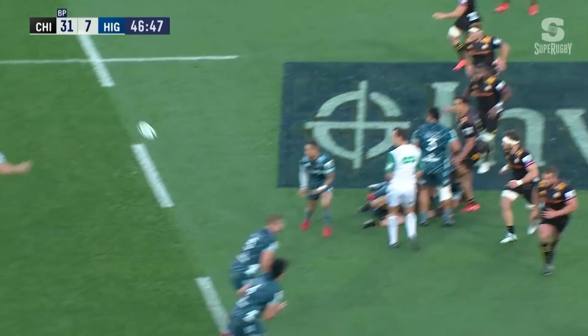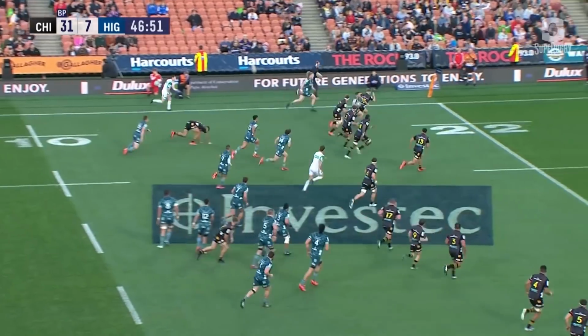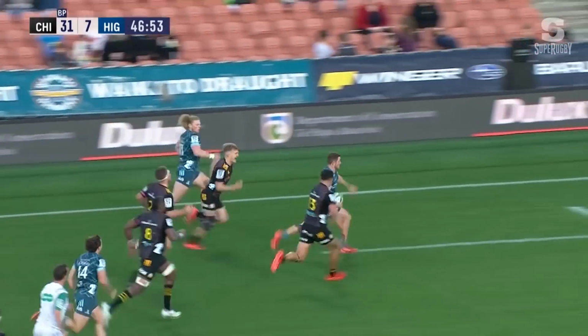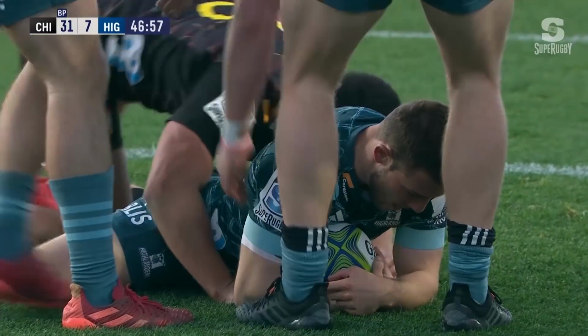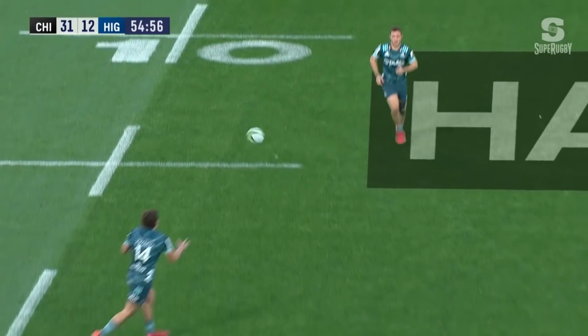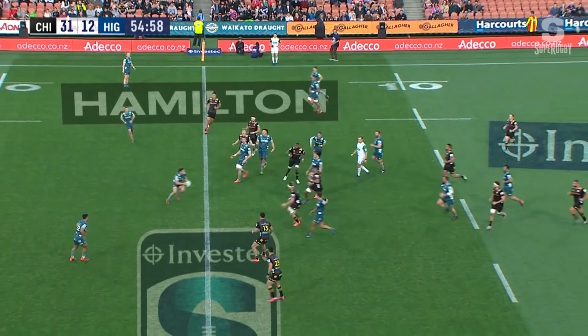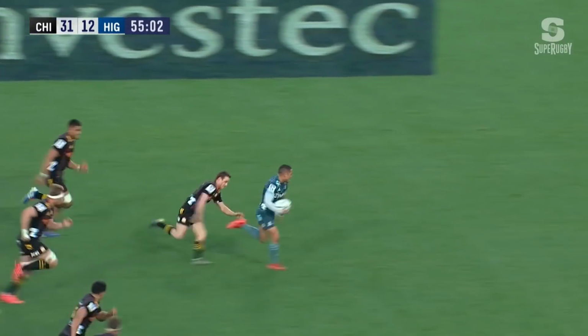For the quick recycle to get it. Josh McKay at first receiver, they've opened him up on the left edge. Mitchell Hunt, that's a well-worked try by the Highlanders. Just looks to go deep. Hunt, McKay. Goes lateral, then straightens up off loads on the tackle.